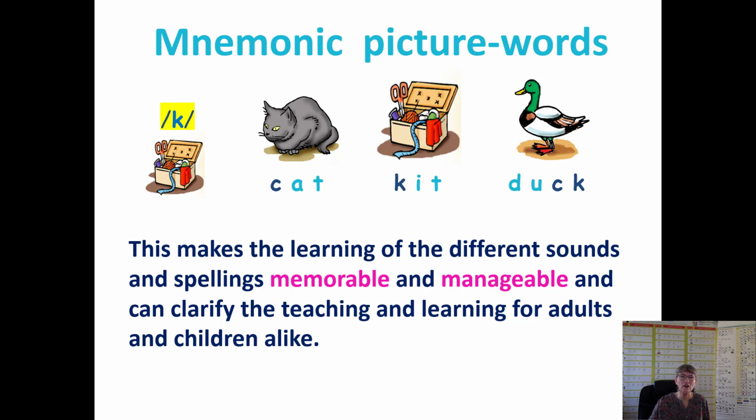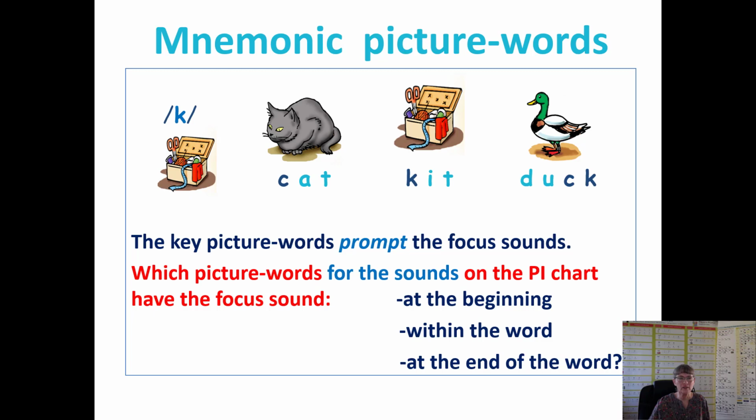So you also need further key picture words, for example, cat and duck. So throughout all of the phonics programs, you've got that very simple and very memorable mnemonic system. Now at first, that picture is focused on the first sound of the word kit. But when you look at your alphabetic code chart, when you get to the word kettle, the LE at the end is an L sound. So you can't always have a key picture word for the beginning sound because in the complex English alphabetic code, the position in words also influences what that code is.